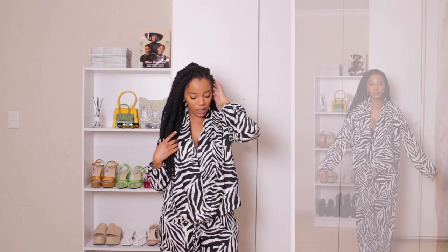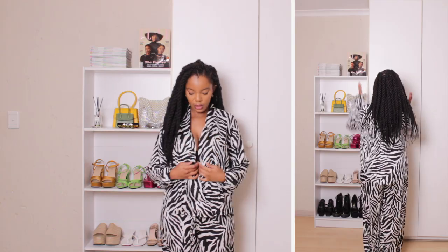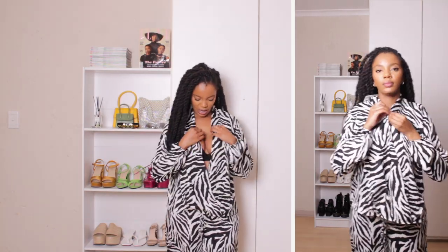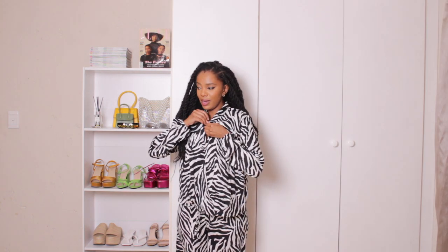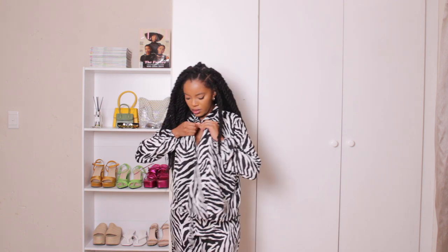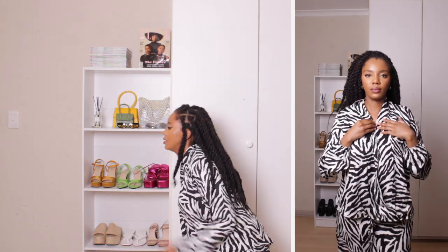It is a long sleeve top that has this opening kind of neckline. Oh, I don't see this. It closes apparently. But why would they do that? That don't make no sense. Why would it close here and be open here? That don't make no sense.